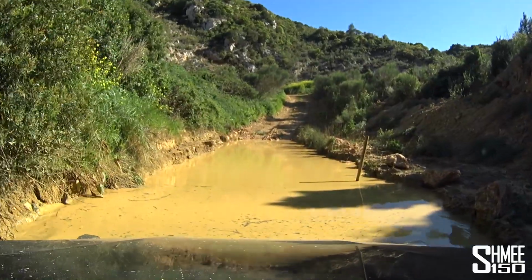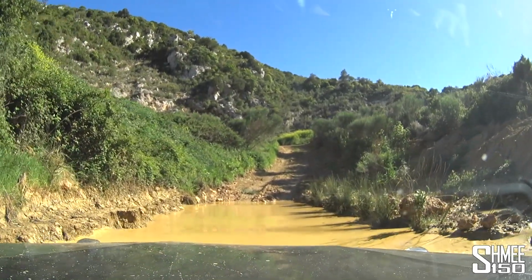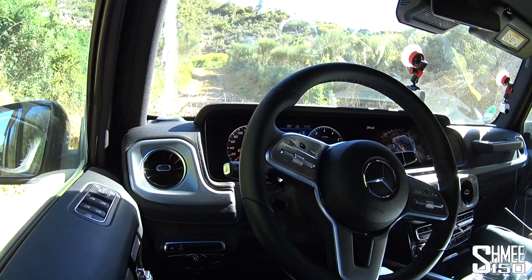Now you feel the mass of the water. Give the throttle. Yeah, you feel completely the mass of the water. And now stop. Stopping. That's definitely above the door line. What can you hear? The exhaust. Ah, the exhaust is bubbling the water. Yeah, from the heat.